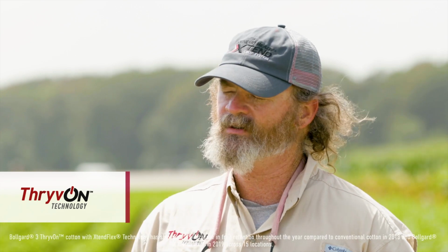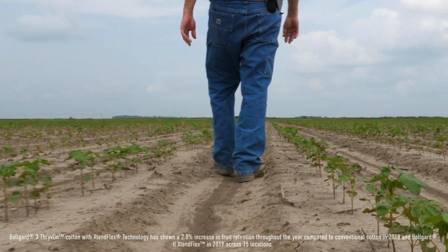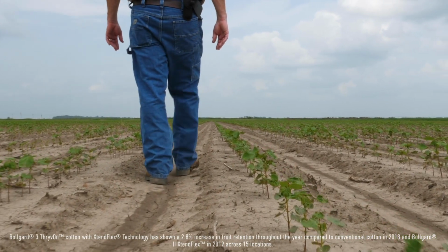in the past. The things a grower could expect to see from ThryvOn as he realizes the technology and sees it in commercial use would be, hopefully, increased fruit accumulation through the year, an ability to eliminate some of the risk associated with managing some of these pests we've not had these sorts of tools to manage before.